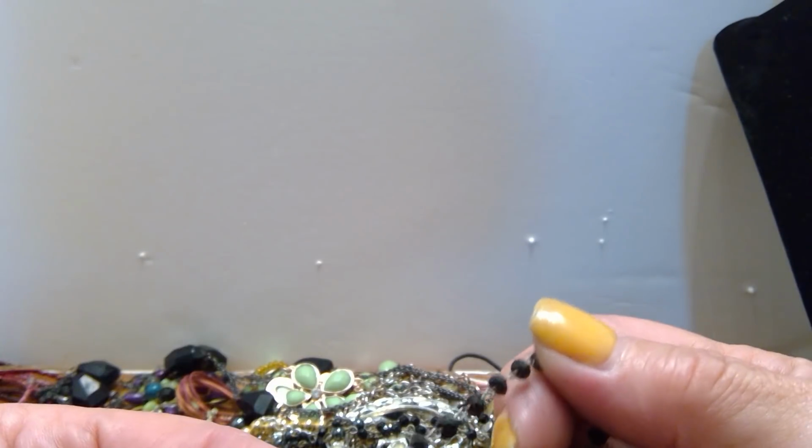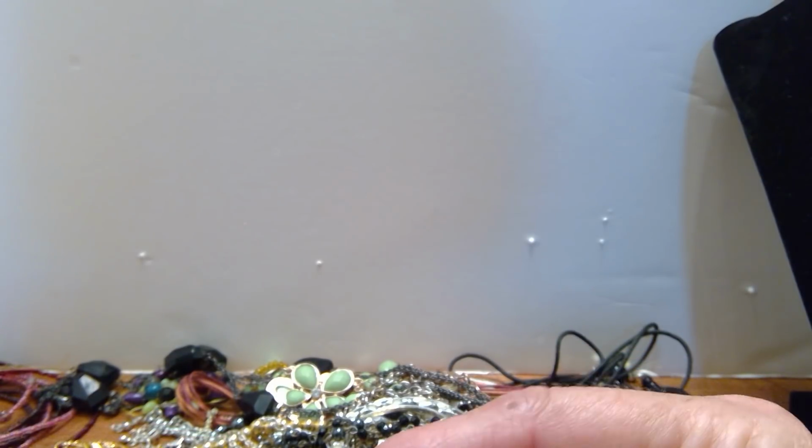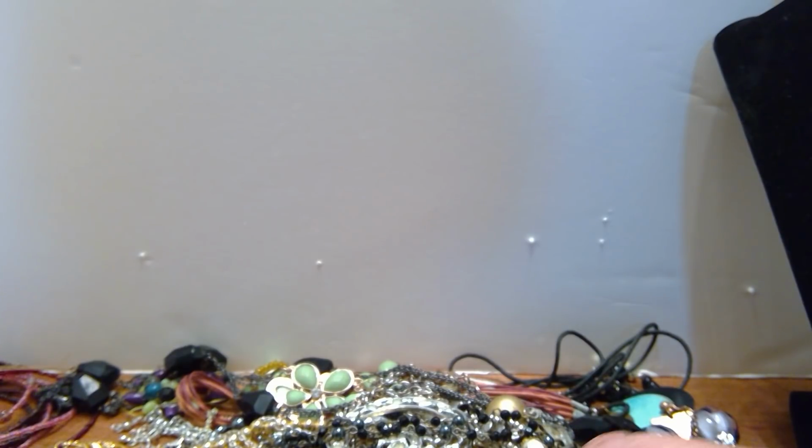The beads are crystals. This I just put on here new. This part, oops, see, now you know why I did that. So I just broke it again. This part right here, though, is new.